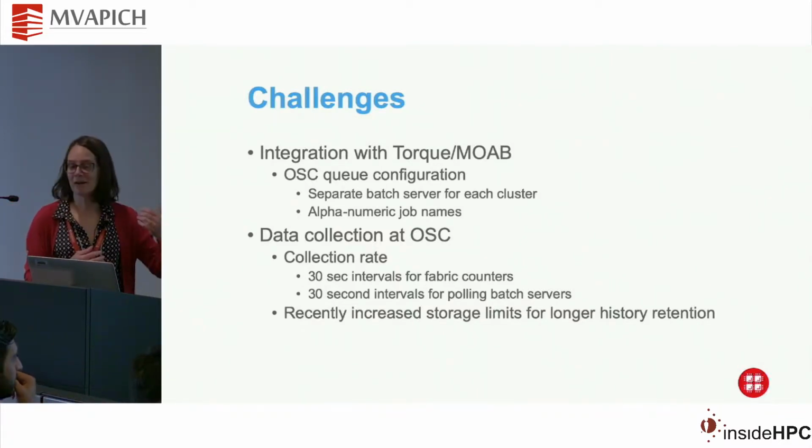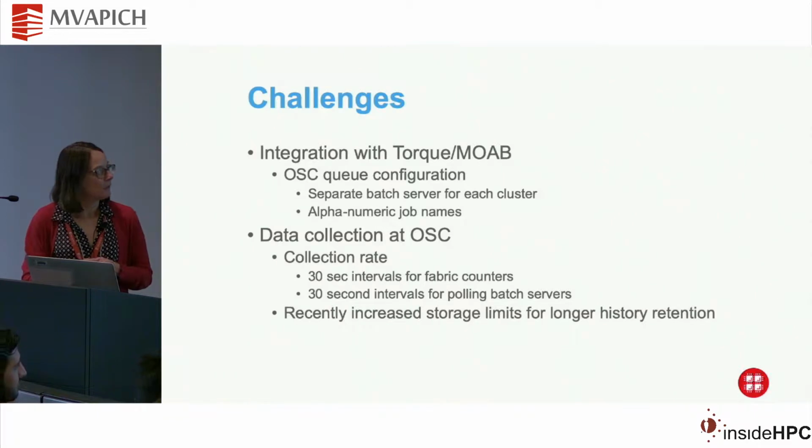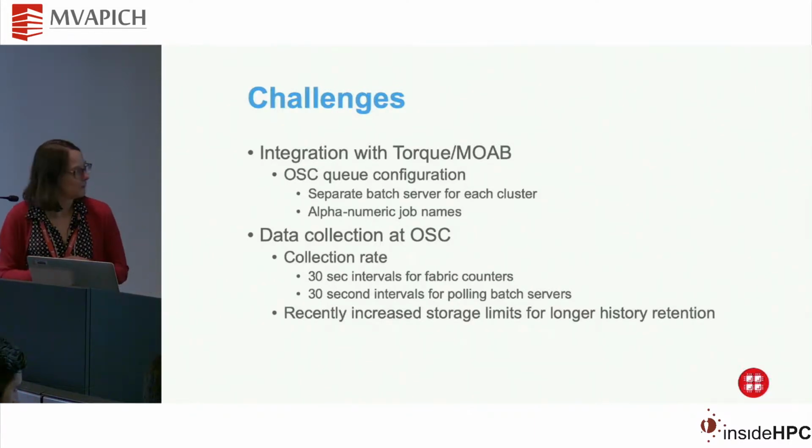Additionally, we'll probably throw a further wrinkle. At some point, we may have a different scheduler for one of our clusters, because we may change schedulers in the future, and we will leave the old systems on the current scheduler. So we're going to probably add more complexity there going forward.